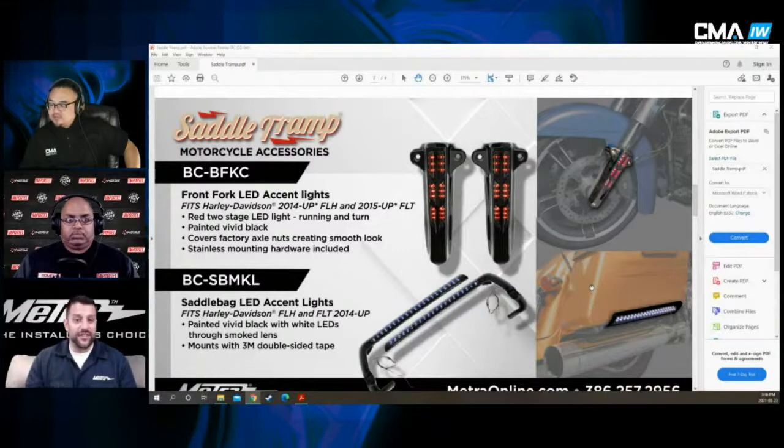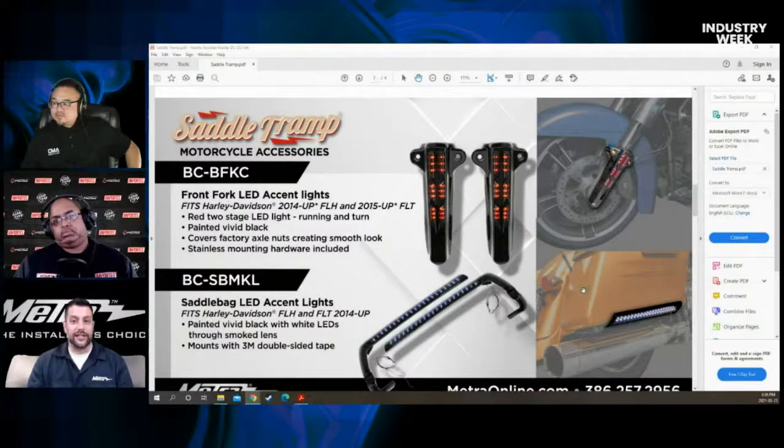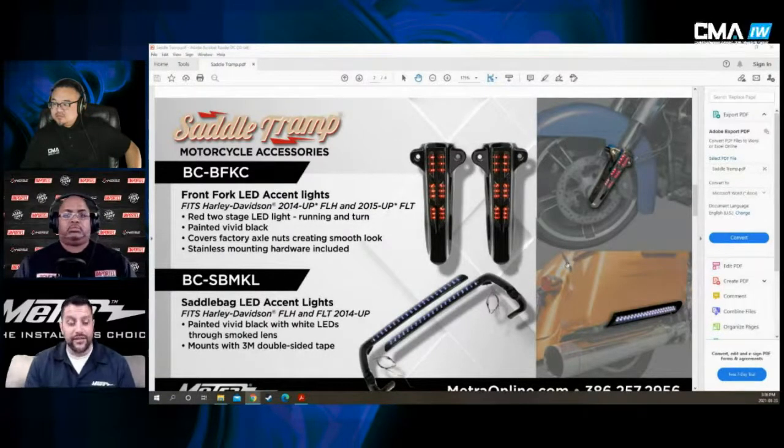And these two new pieces here, the BC BFKC, the front fork LED accent lights. If people can span to the picture there, it's right below the wheel. It's not always about adding light at the top of the bike, but also at the bottom of the bike. Most forward-facing light to the left or right will help you be seen. So, again, this one here fits the Harley Davidson 2014 to 15 and up. It's a red 2-stage LED light. It's also running and turn signal. So it's, again, going back to that being seen.